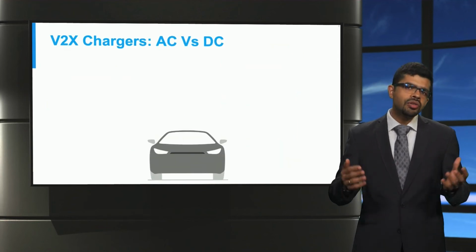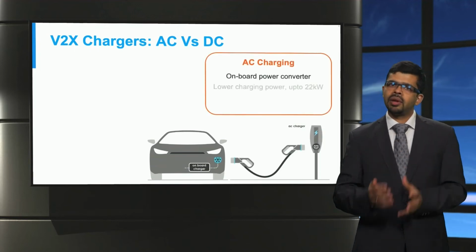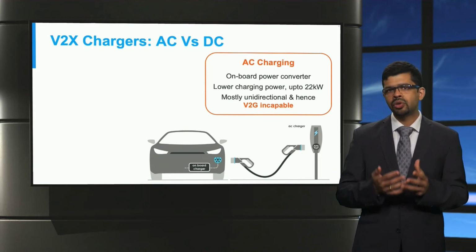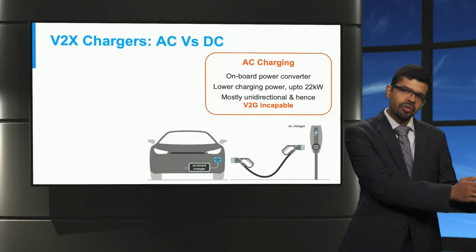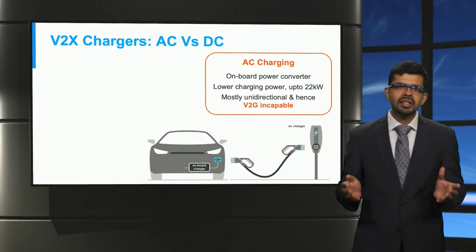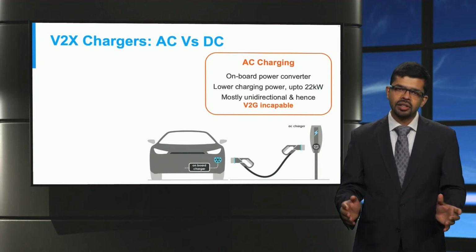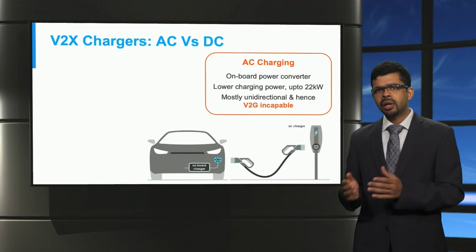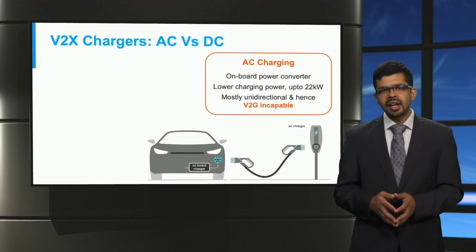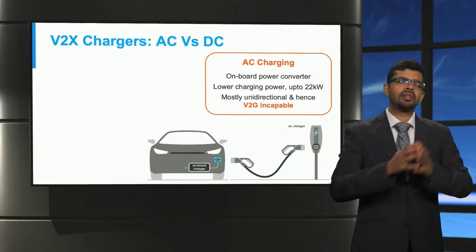Let us now talk about how to implement vehicle to grid technology. The most common way to charge an electric vehicle is to use alternating current or AC charging, where an onboard AC charger with a power rating of up to 22 kilowatts converts the AC power from the grid to direct current DC power for the battery. However, vehicle to grid is currently not possible using the AC chargers. This is because a bidirectional onboard charger is needed for vehicle to grid, but most current electric vehicles only have a unidirectional onboard charger. That is, they can transfer power from the grid to the battery, but they cannot transfer the power the other way around.